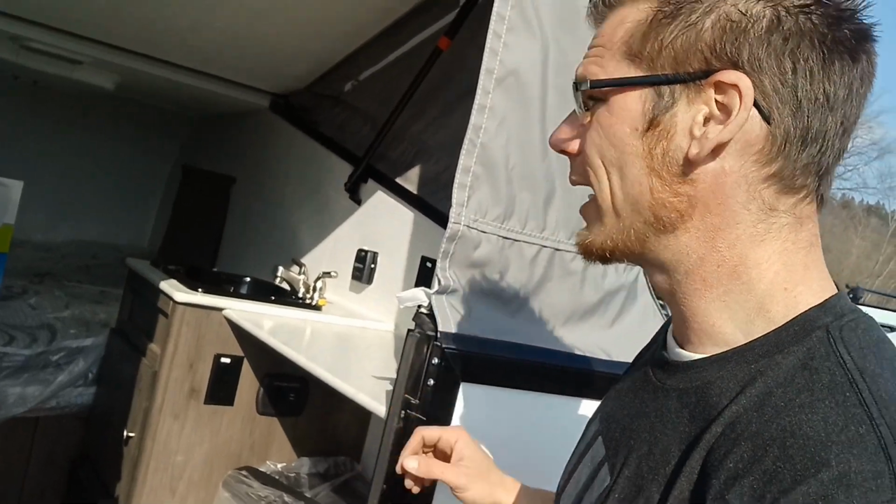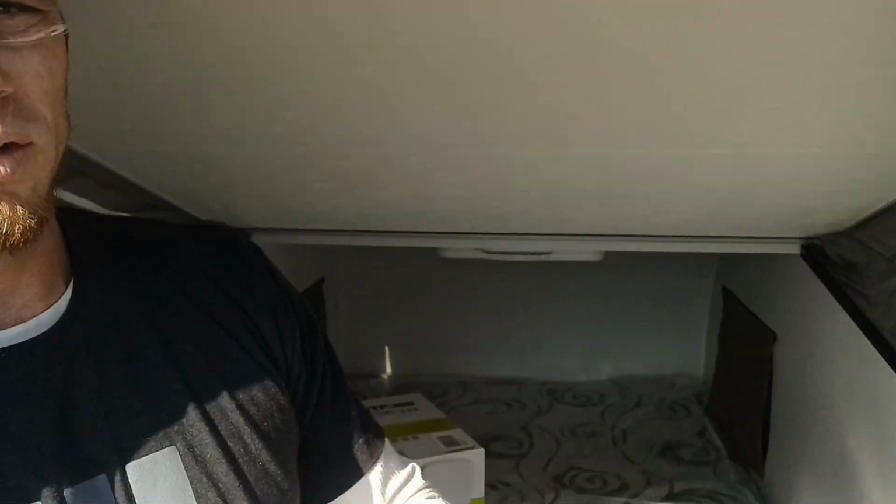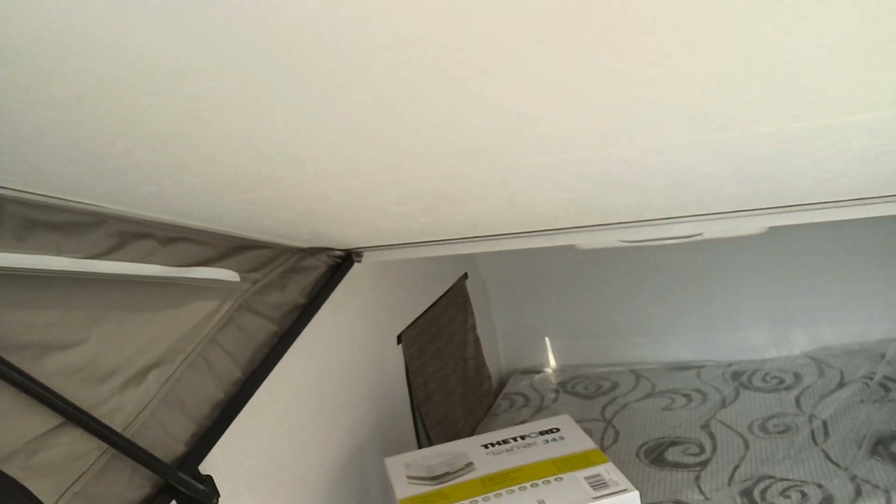When this thing's popped open, I am 6'1". I can stand up in here flat-footed with a couple inches right in the back to spare. But as you can see, it degresses as you go forward.